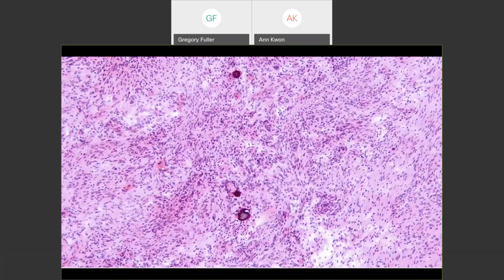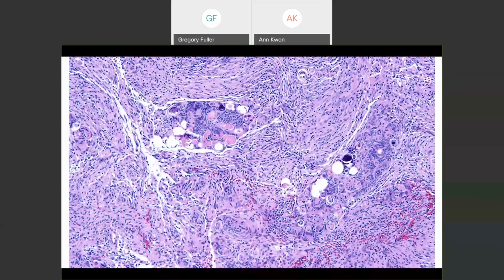Here's the frozen section. Again, you see the psammoma bodies. Beautiful permanent section. You can see transitional. We could call this transitional meningioma. It's also got some spindle areas here. You could call it mixed fibrous and transitional if you want to. It doesn't really matter. Okay, mitotic index on H&E, and this is the gold standard for WHO 2016 grading of meningiomas. It's H&E, not phosphohistone H3, it's H&E.